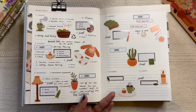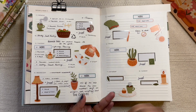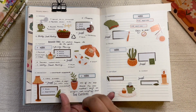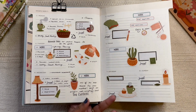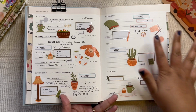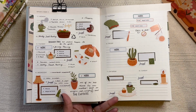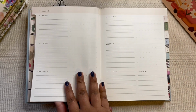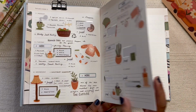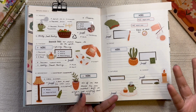And now coming to talk about what you can add on these pages. As you can see, adding stickers takes away the space from the spread. And that's totally fine, because looking at this might be quite overwhelming. You might think that, oh my God, there's just so much space. What do I add in here? So adding stickers helps with that too.